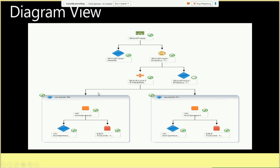And now that we know what the overall stack is, this is actually spanning two different availability zones within Amazon themselves. So we have an Amazon EC2 instance in US East 1B and US East 1C. They're Northern Virginia data centers. And beneath those instances, we have a WordPress site as well as an elastic block store volume mapped to each of those instances. What we're all used to in Operations Manager today is showing you how it's capturing those services and giving you a rich diagram view of all the dependencies that make up that service. Operations Manager was able to do that.